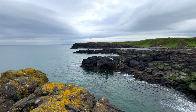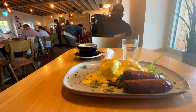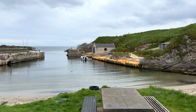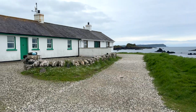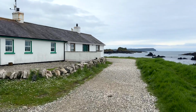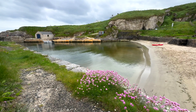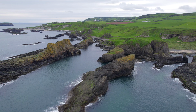I then went to a nearby cafe called Bothy White Park Bay for a delicious breakfast, before then going to the small harbour of Ballintoy. Just had a really nice breakfast, and I've now come to a place called Ballintoy. It's a very pretty harbour, got some beautiful beaches here, really dramatic sea stacks, and pretty cool place to have a little wander.